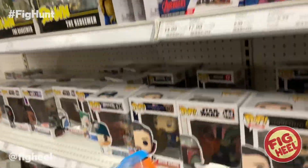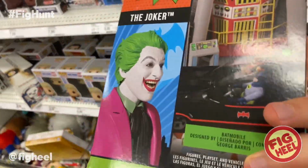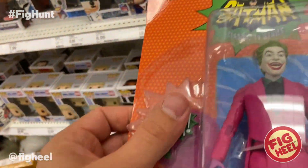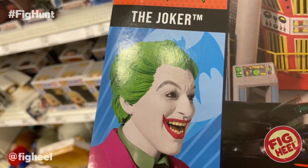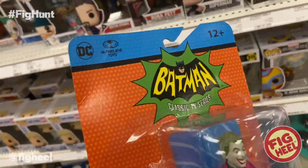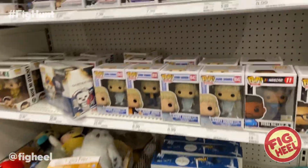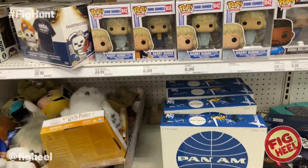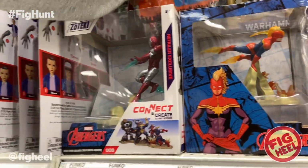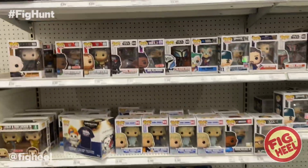They had the Batman TV show McFarlane of the Joker, which is awesome, but I noticed that the picture of the figure on the back doesn't really look like the Joker as much as the actual figure. I don't know, that's weird. Usually a prototype looks better than the actual finished product, but I can't say that for this right here. There's more Joker stuff, Harry Dunn. A lot of Pops, but a lot of stuff that we've seen a million times. So we are going to head home empty-handed.